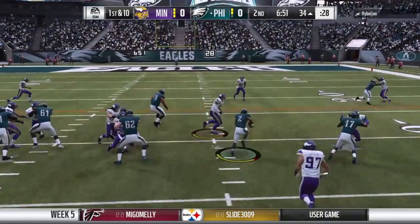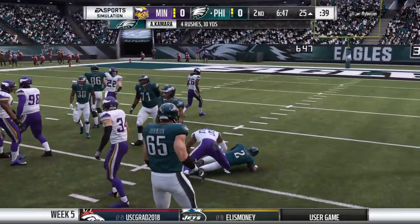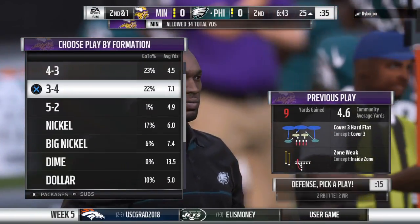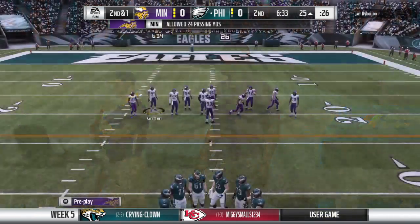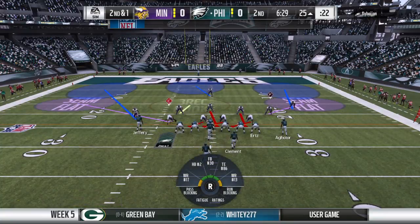Now a first down carry. It's Kamara. And he's going to take this one down to the 25. A nice run there, 9 yards, and it'll be second down. First play of the drive, let's give credit all around. Excellent blocking, but the guy carrying the ball, he was the finisher. A really nice run.